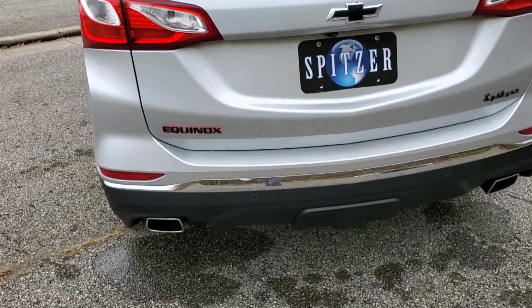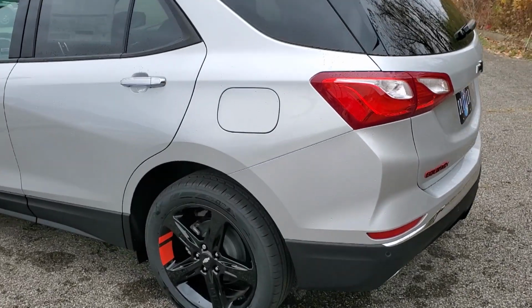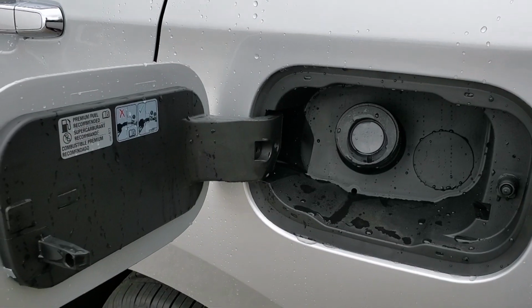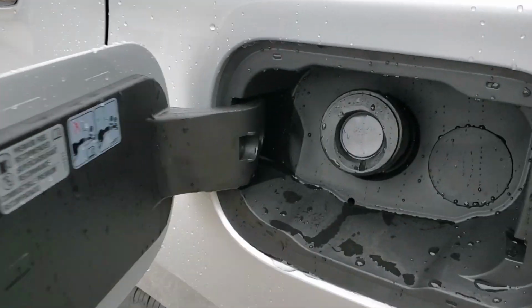This also has the hands-free liftgate. I'll demonstrate that here for you in a little bit. Just kind of want to go around the outside for you. Capless fuel, I do want to make sure I highlight on the 2-liter turbo engine, it is recommended premium fuel. On the 1.5 you do not have to, but you have capless fuel there, which is really nice.